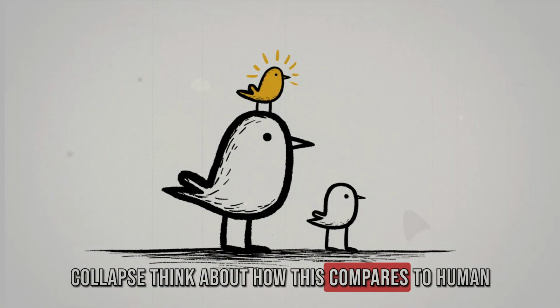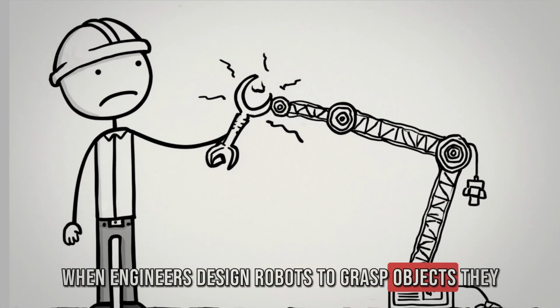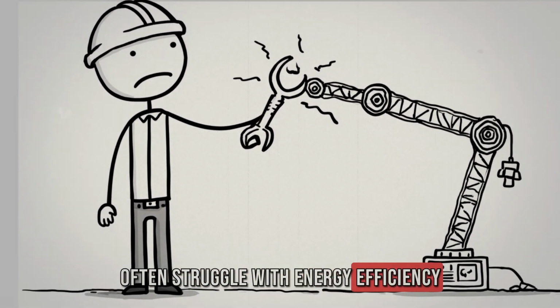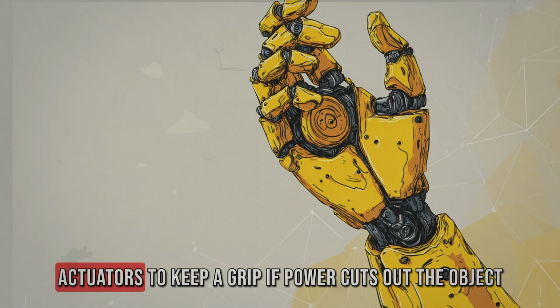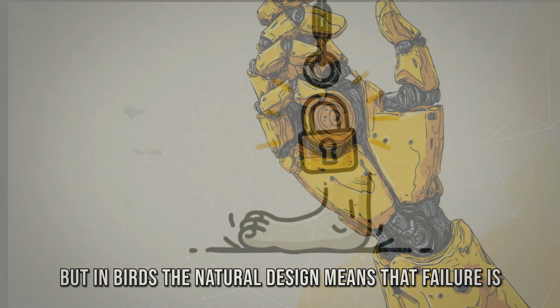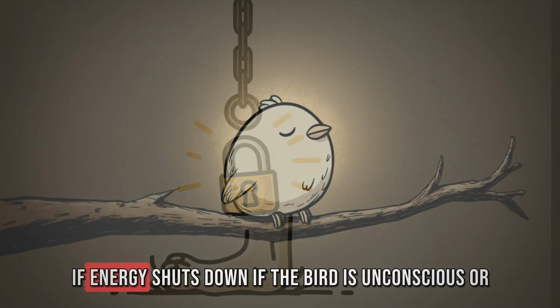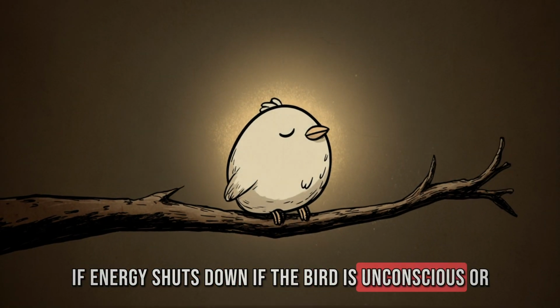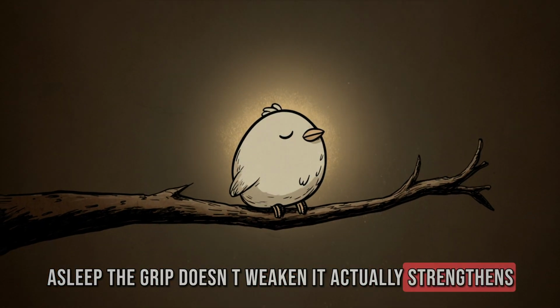Think about how this compares to human technology again. When engineers design robots to grasp objects, they often struggle with energy efficiency. Robot hands usually require continuous motors or actuators to keep a grip. If power cuts out, the object falls. But in birds, the natural design means that failure is impossible. If energy shuts down, if the bird is unconscious or asleep, the grip doesn't weaken, it actually strengthens.